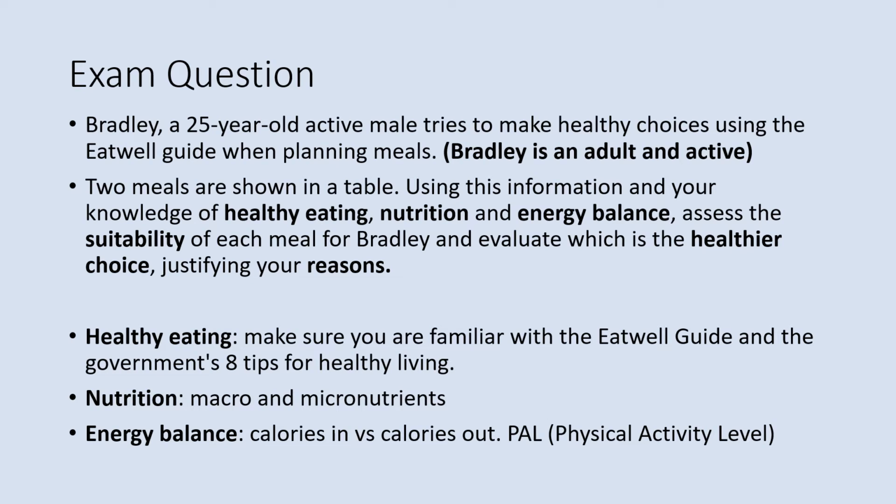So I've plucked out some key words from there. So healthy eating. Make sure you're familiar with the Eat Well guide and the government's 8 tips for healthy living. It will probably feature somewhere in an exam, so it's worth learning those anyway. So nutrition, I need to know about macro and micronutrients and also energy balance. So that's your calories in versus calories out. And also physical activity level. So the higher the physical activity level, the more energy is required.